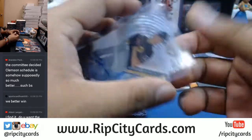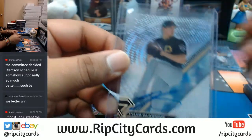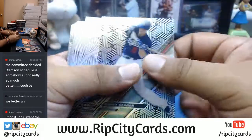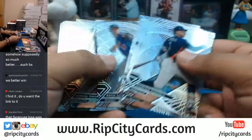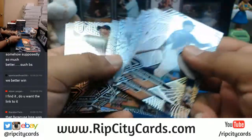And I'll check the video myself. And then I'll yell at my sorters, and then we'll get that figured out for you, Adam. Tyler Glass now for the Pirates with the auto. Worst case scenario, I'll have to issue you a refund. But I don't want to get it to that point because I'm fairly confident that we can find that card for you, my man.